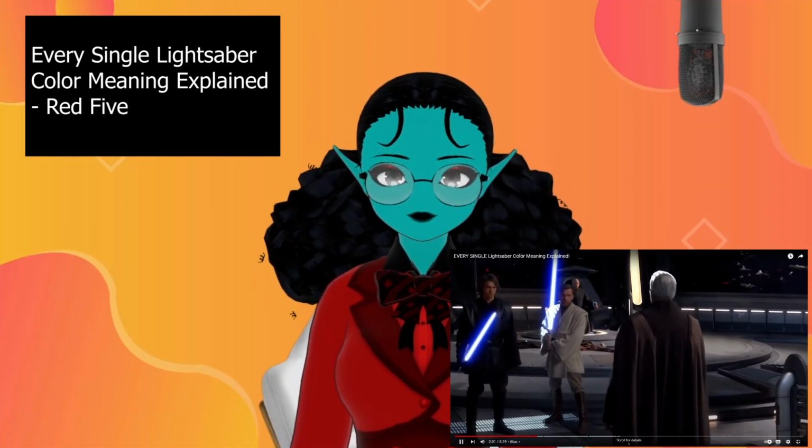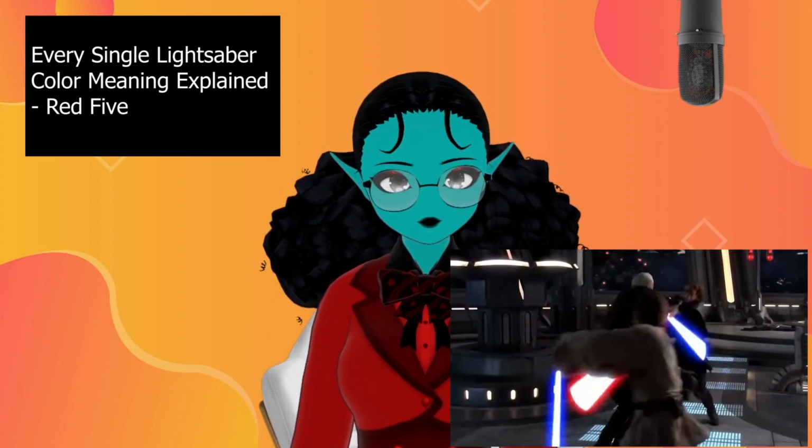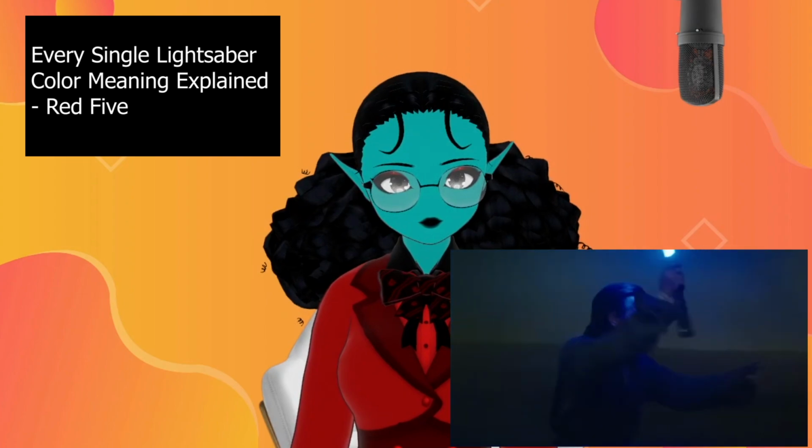In Legends, blue lightsabers were wielded by Jedi Guardians. This was one of three distinctions within the Order. Jedi Guardians focused most on combat and protection.